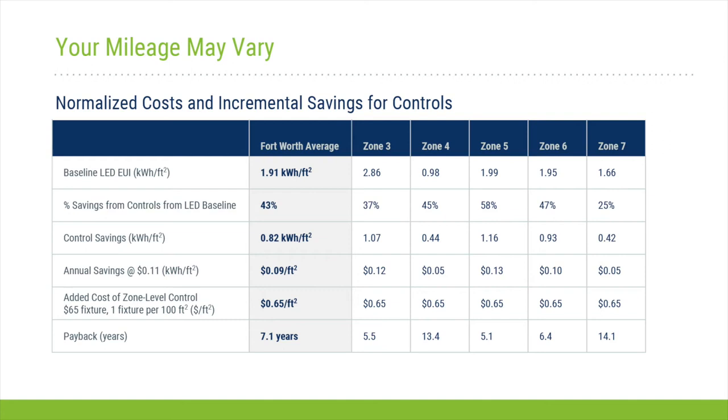The savings varied. The second row kind of shows that. Previously, I said it was about 25 to 75% for controls. You're right in that area between 37 and 50 or 60%, and it all varies by what's going on in the building and those type of things. And you can kind of see what the annual savings are per square foot. That's the fourth row. And then this chart essentially says, what if costs were about 65 cents a square foot or $65 a fixture? This then gives you what the payback would be. So if the costs were that low, which will not entirely be the same in every site, the payback could be as low as 5 years, or maybe 13 or 14 years.